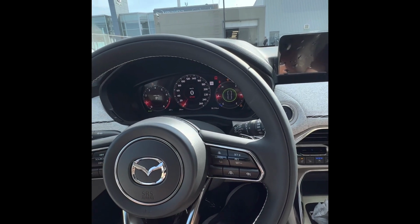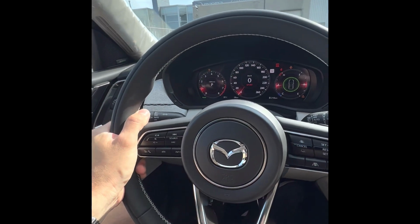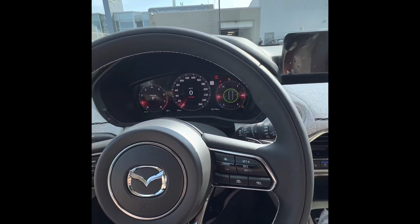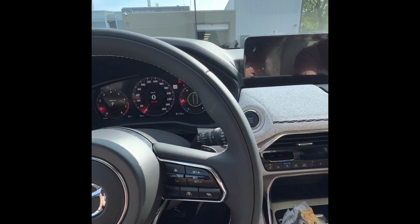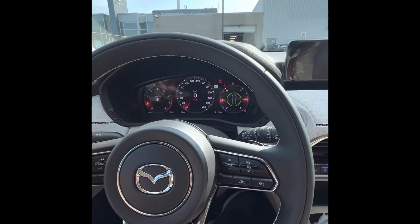That's a very good question. Yeah, yet to test it out. Yeah, we'll see. I believe it's just the sides. Mazda has a tendency of doing that. I guess they want to keep the driver's hands at the 10-2 position.